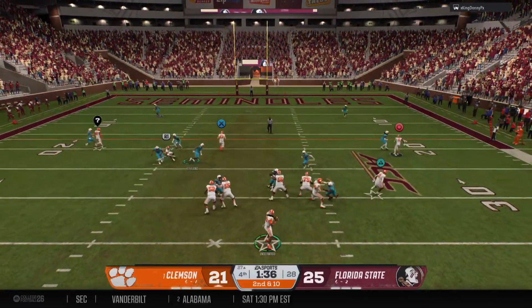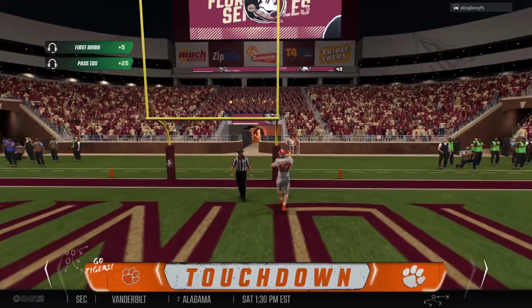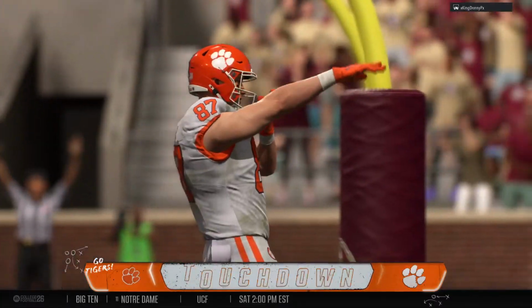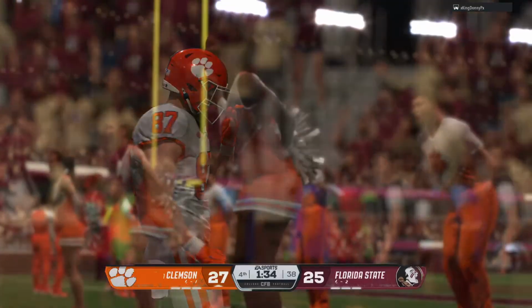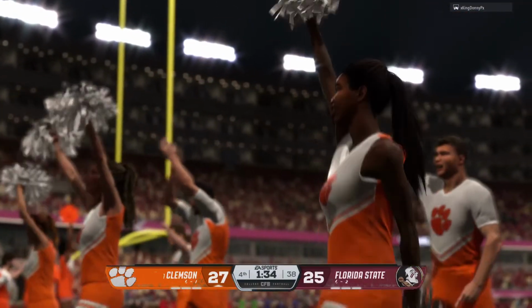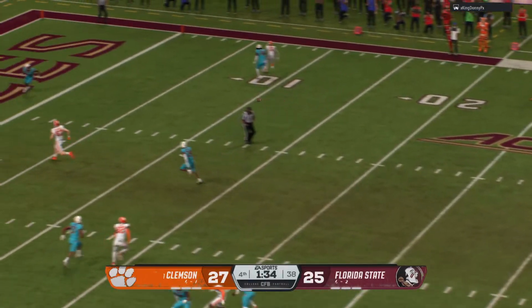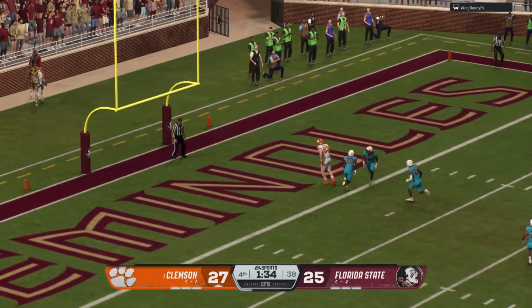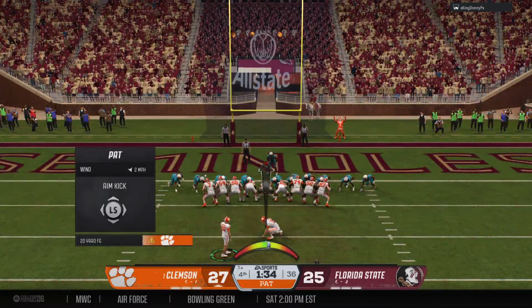Looking to throw, it's Underwood. Going for it all. Touchdown, Clemson. And they grab the advantage, taking the lead here in the fourth. And it's go time. You need a play late, and the big tight end comes through for you. You find him, he does the rest, catches the football, gets in for the touchdown, and now you take the lead. If he can make this one, the lead will be 3.